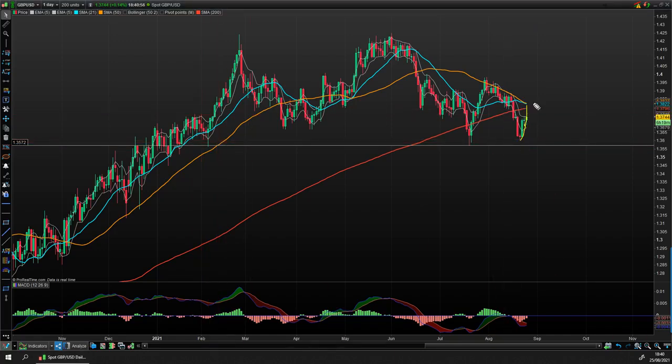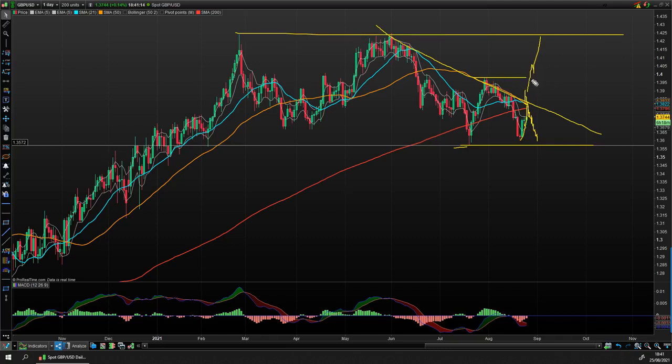Will we come up, watching the two daily moving averages just here, and then will we come down and take these lows out? So I'm keeping an eye on that. There's a little bit of a trend line in there that I can pay attention to as well. So will we get above that? If we get above that, and certainly if we get above these highs, I would be looking for a retest up here, and that could offer up a possible trade in there.